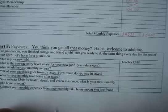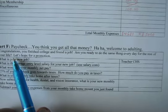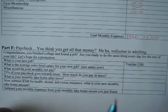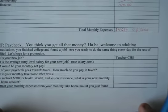Alright, so congratulations. You finished college and found a job. You're ready to do the same thing every day for the rest of your life. Yay. Let's hope for a promotion. You work really hard in high school so that you graduate, so that you can work really hard in college, so that you graduate, and so that you can work really hard for the rest of your life. That's the way the world works.